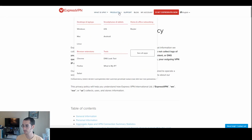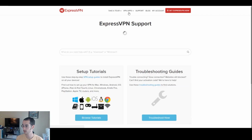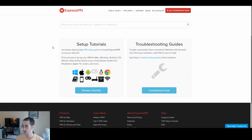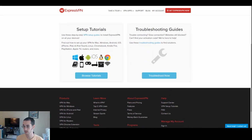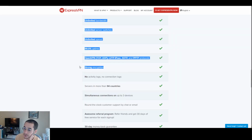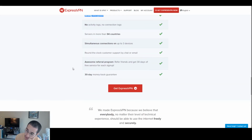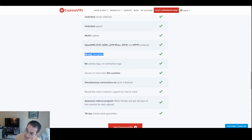Let's go ahead and see if they have any forums or anything. Support. It's just kind of like the support page. Doesn't really look like much forums or anything. So what does strong encryption mean? Why don't they put 256 AES encryption? It's a little vague, a little annoying. Overall, I think they could make some of these things on the website a little clearer.